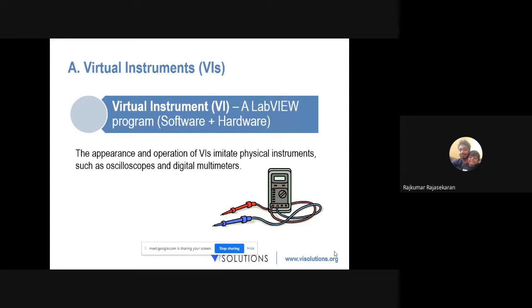So if you use a normal programming language, it does not have any appearance of an instrument. If you say measure voltage, it's just going to give you a value. But using LabVIEW, we can create a very good graphical user interface, where the appearance will reflect the physical instrument. If you see an oscilloscope, there's going to be an appearance of the oscilloscope which you can emulate in the lab environment.